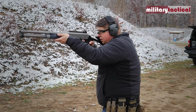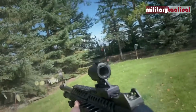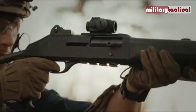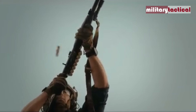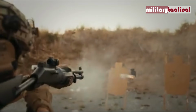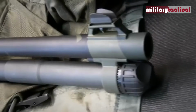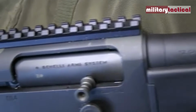The bolt assembly is robust, and the overall construction feels extremely solid. With its steel components and rugged build quality, the M4 was clearly engineered for harsh environments and demanding conditions. The XT variant includes a 7-round magazine tube, ghost ring sights, and a Picatinny rail for mounting optics. This allows users to configure the shotgun with red dots or other accessories depending on their needs.